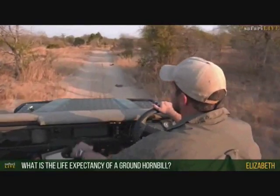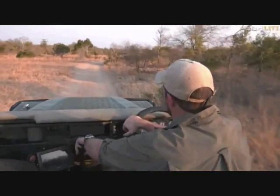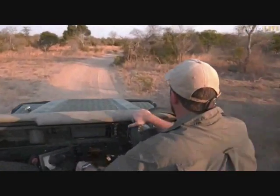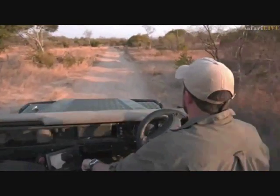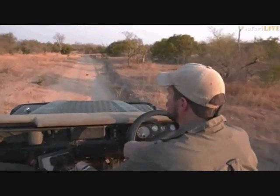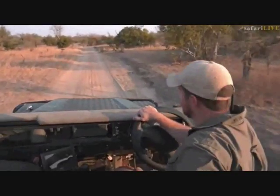Sometimes even less than that, closer to 10. In captivity I'm not 100% sure. I'd imagine they'd be able to go to about 15, maybe even 20, but here in the Sabi Sands, from the data that they've taken, most of the birds are only living to about 10 to 12 years of age.